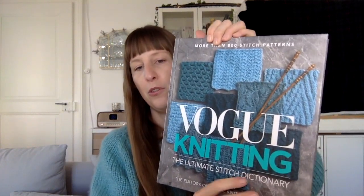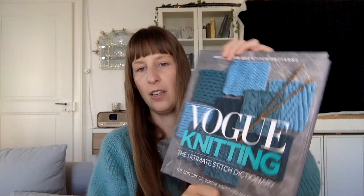I love it. You also have patterns in it, shoes, hats, socks, but they are quite antique, ancient. So it's not in the round. Often you have to seam things up, which is not the way I want to go for my knitting. Then I bought, I told you, the Vogue Knitting Ultimate Stitch Dictionary.